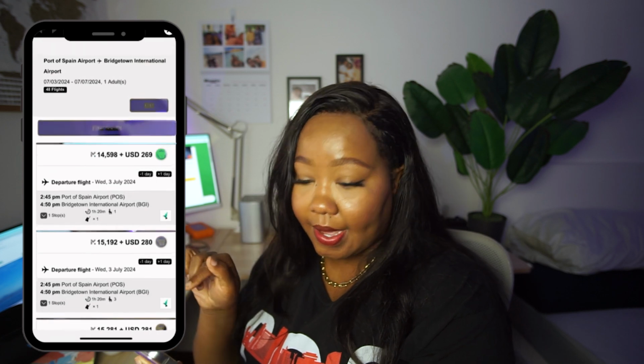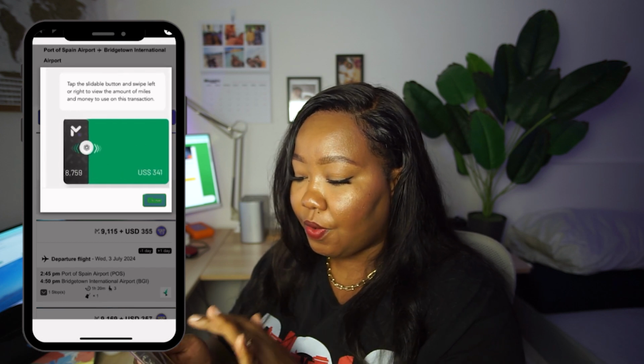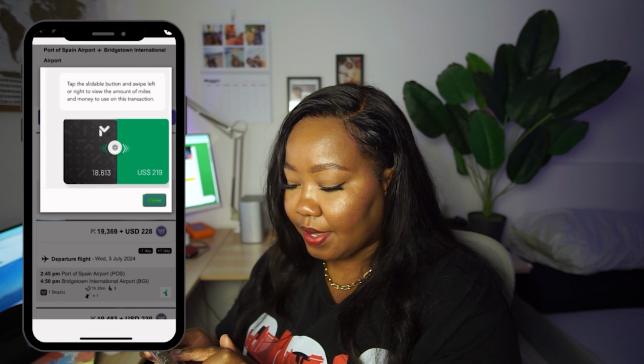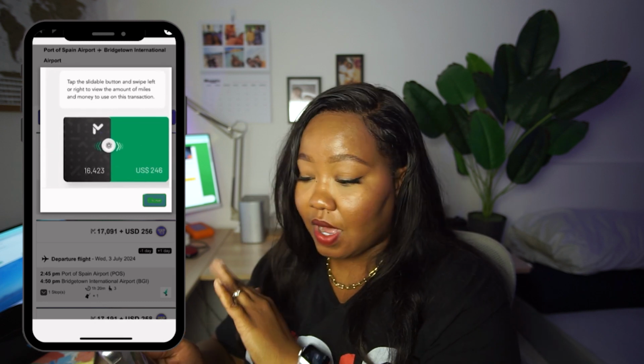So what I would probably do is look for another date to see what will use the least amount of miles. Something else you can do: if I click on the purple icon with the slider, I can choose how many miles I want to use. So if I want to use only 10,000 miles, I can slide the slider to say I'm only willing to use 10,000 of my miles, and the rest will be what you have to pay in cash.